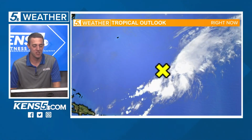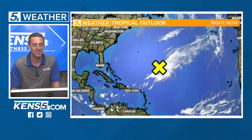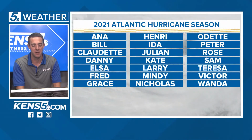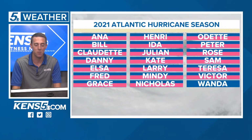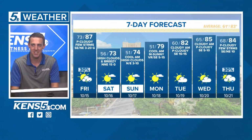As far as the tropics are concerned, we do have a low chance for tropical development way out there in the central part of the Atlantic. If that does form into anything, it shouldn't be impacting any land, but we'll keep you updated on it. And if it does form into anything, it would earn the name of Wanda, the last name on our 2021 Atlantic hurricane season list.